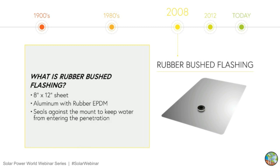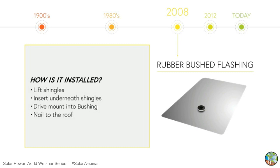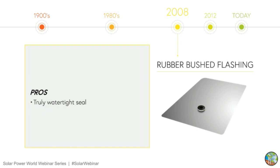Rubber bush flashing is installed in almost the same way as the two previous flashings, except after lifting the shingles and inserting the flashing underneath, the mount is driven into the roof and the rubber bushing is compressed to create the watertight seal between the flashing and mount. The flashing is then secured in the same way, by nailing it to the roof. The biggest improvement made by rubber bushed flashing is that it provides a truly watertight seal and does not depend on redirecting water to keep the penetration from leaking.